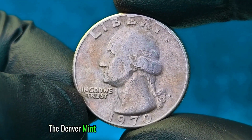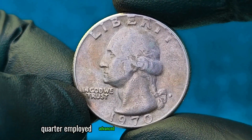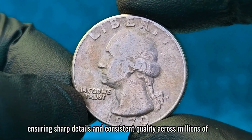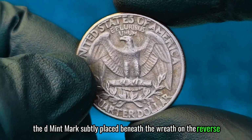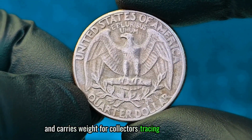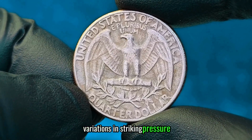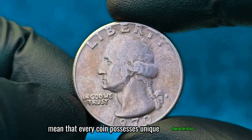The Denver Mint, responsible for producing the 1970 D quarter, employed advanced striking techniques for its time, ensuring sharp details and consistent quality across millions of coins. The D mint mark, subtly placed beneath the wreath on the reverse, is a key identifying feature and carries weight for collectors tracing the coin's origin. While the 1970 D was mass-produced, variations in striking pressure, die wear, and planchet quality mean that every coin possesses unique characteristics.